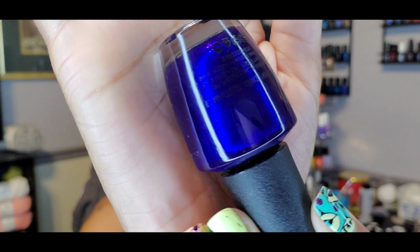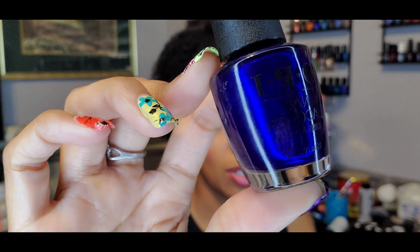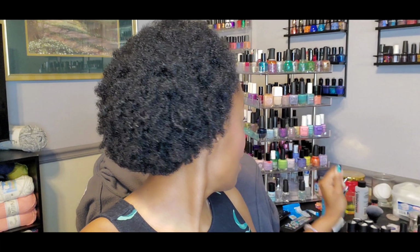This is Chopsticks and Stones by OPI. It's a very beautiful metallic, like navy blue, and it's actually deeper than it's shown up close, but it's very deep, very pigmented, so pretty, and it's not a stainer that I can tell. I haven't taken it off yet, but when I was cleaning around my cuticles, it didn't stain. So this is a good one if you don't have this one as well. Chopsticks and Stones. Okay, so that's my base color.